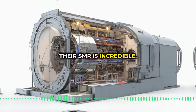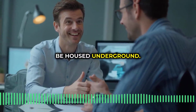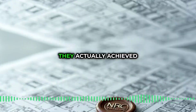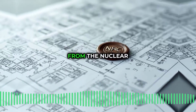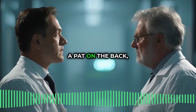Well, their SMR is incredibly innovative. It's compact, it's designed to be housed underground, and it's heavily reliant on those passive safety systems that we were talking about earlier. Natural circulation, gravity doing the heavy lifting. It's this whole new approach to reactor design that's catching a lot of attention. Yeah, and I read that they actually achieved a major milestone recently. Their SMR was the first to receive design certification from the Nuclear Regulatory Commission, the NRC. That's not just a pat on the back, is it?